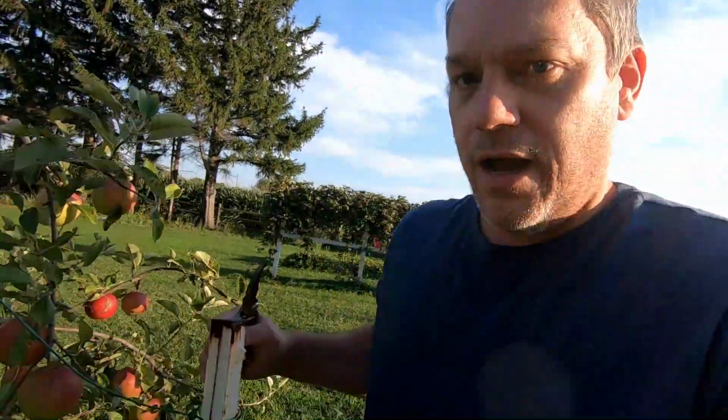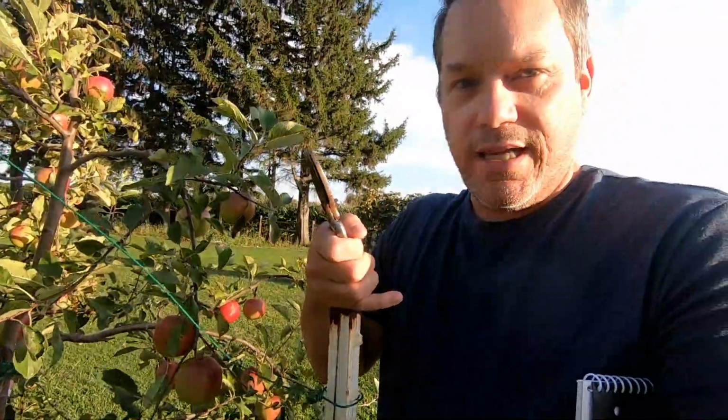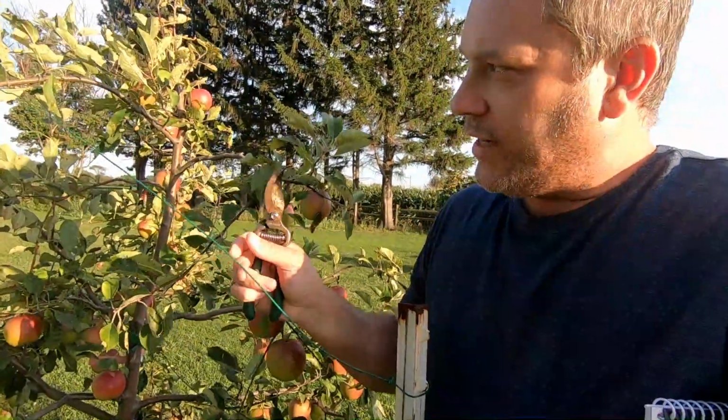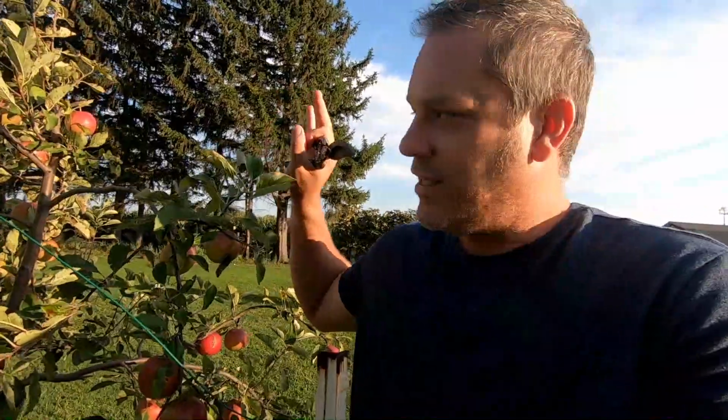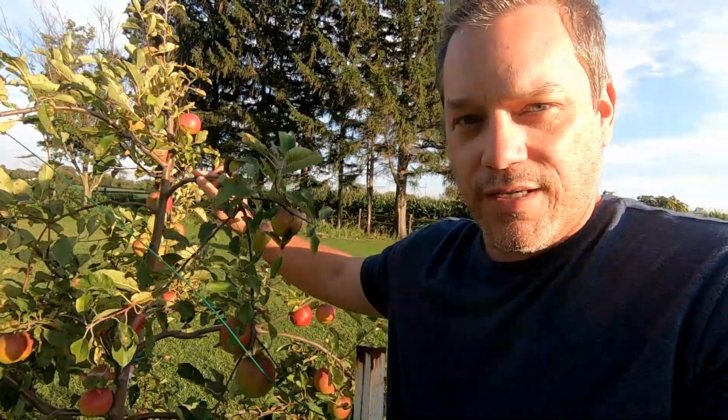This tree here, I also did some guy wires, so I put in these T-posts on the westward side of the tree. These are not real taut right now. They're kind of designed so that if the wind speed picks up and it starts to push this tree, it's going to stop it from progressing too far.